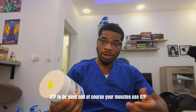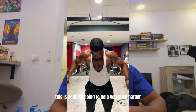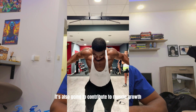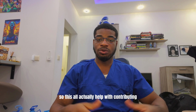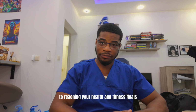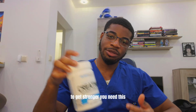And of course, your muscles use ATP. And when you're in the gym, this is actually going to help you push harder to get those extra 1 or 2 or even 3 reps in. It's also going to contribute to muscle growth. It's going to make you stronger. So this all will help with reaching your health and fitness goals, whether that's to look better or to get stronger. You need this.